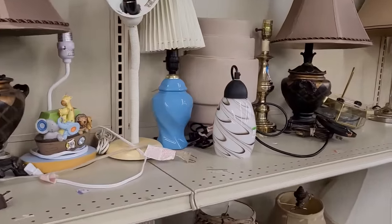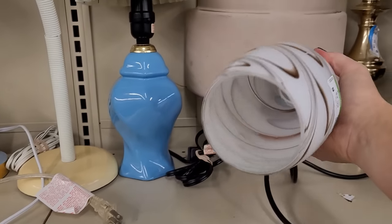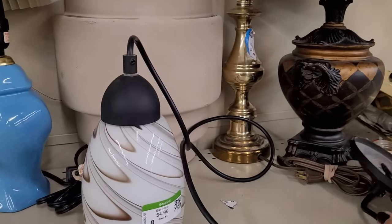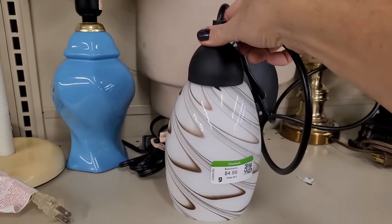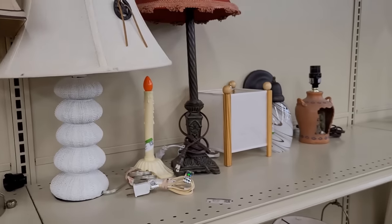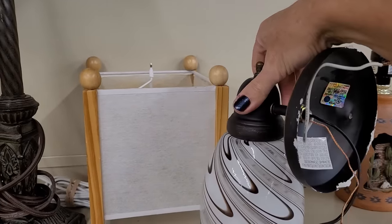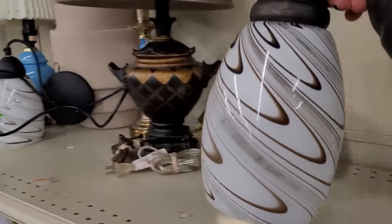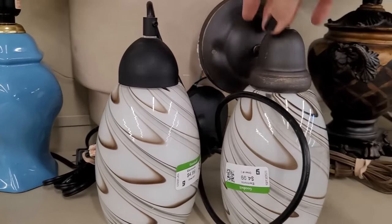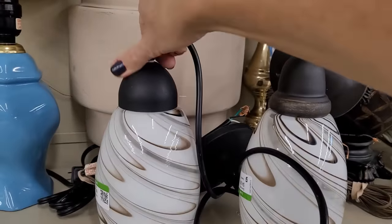Moving down the aisle into the lamp section, I have spotted this gorgeous blown art glass shade. It is white with a brown swirl, $5, still attached to the pendant fixture here. It is a shame that there's only one. But oh, there is another one. This one looks like an outdoor wall sconce, but the shade is the same. You could actually take the fixtures off of both of these and just use the glass shades if you wanted to. At $5 a piece, these are definitely going into the cart.